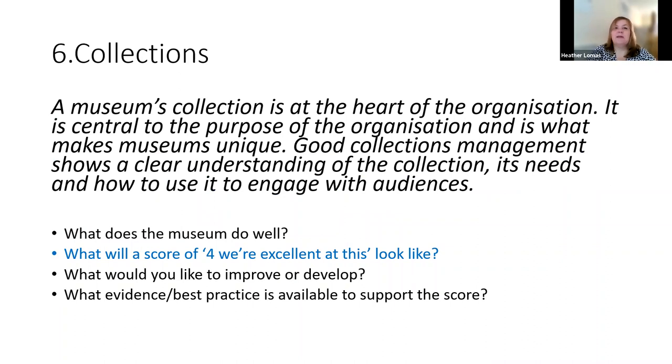The final theme in the area of the organisational health check is around collections. So a museum's collection is at the heart of the organisation. It's central to the purpose of the organisation, and it's what makes museums unique. It engages with all the other aspects of what we do. And good collections management shows a clear understanding of the collection, its needs, and how to use it to engage with audiences. So you need to think about, what does the museum do really well in this section?